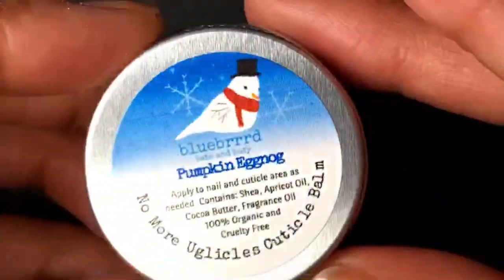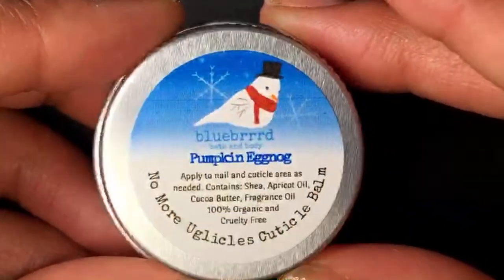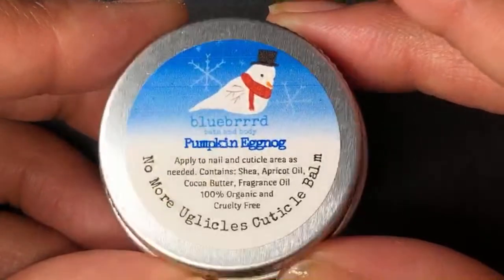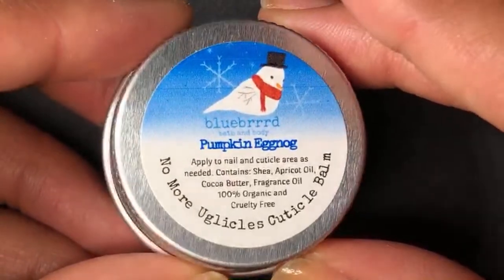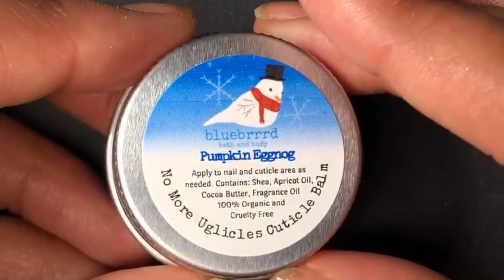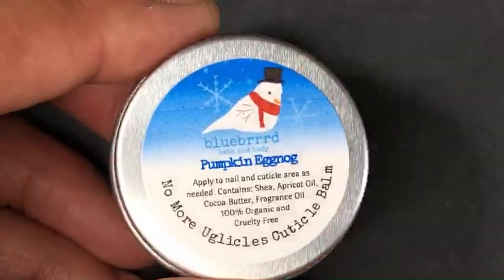Yes, Cammy, just perfect formula. So gorgeous. I agree. Oh, I should have guessed what this was. Ooh, my goodness. Yay. So this is the No More Uglicles Cuticle Balm in the scent Pumpkin Eggnog. Oh my goodness. I have to smell this.